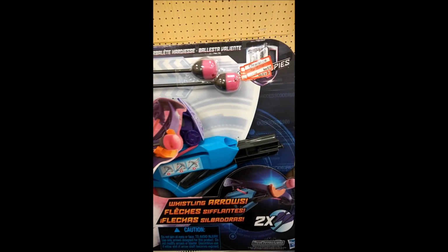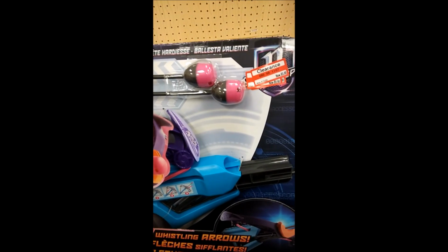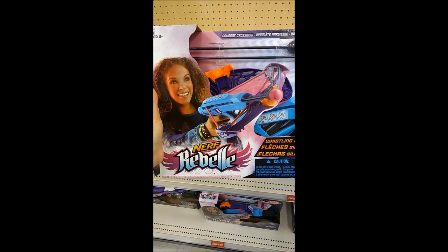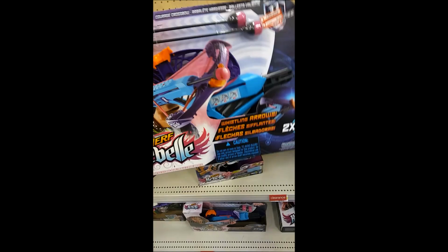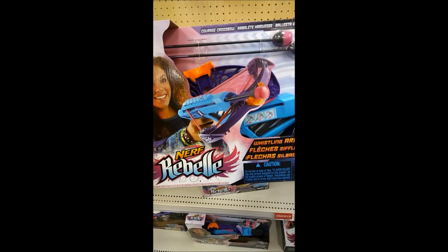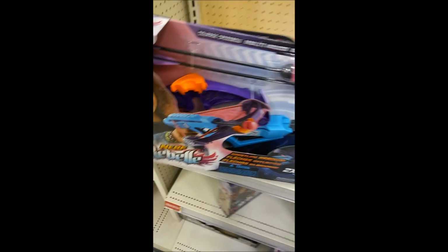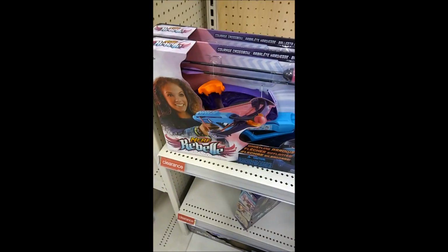This has been marked down from 30 to 50 to 70% off. It was from $19.99 to $5.98. These things are so awesome. I actually had to buy my daughter one of these last year for Christmas. Really great find, guys. Go ahead and get it while it is here.